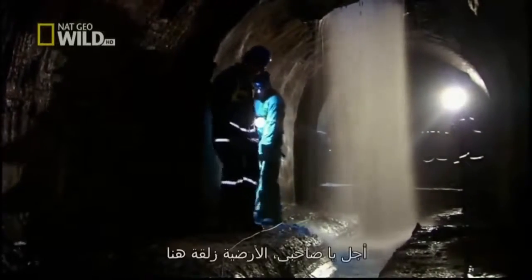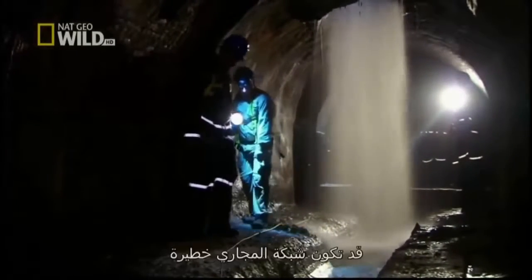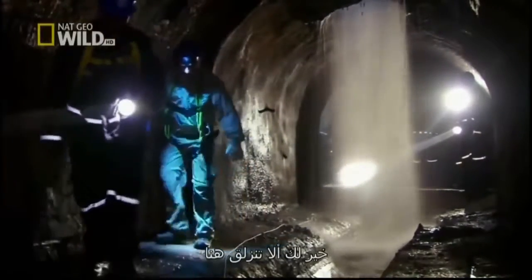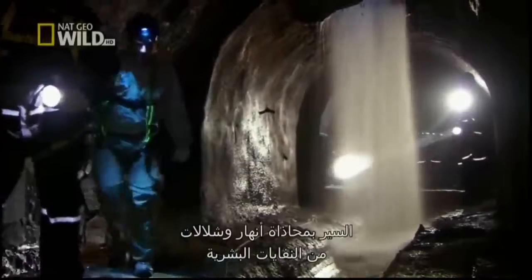Woo! Yeah, man, it's slippery over here. Yeah, sewer systems can be dangerous. Man, you don't want to make a misstep here. Running with rivers and waterfalls containing human waste. Slippery! Now, I noticed you got some high-tech gear on.